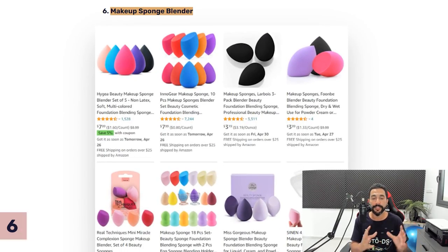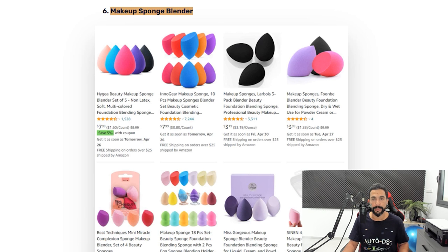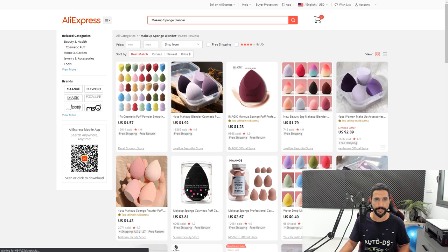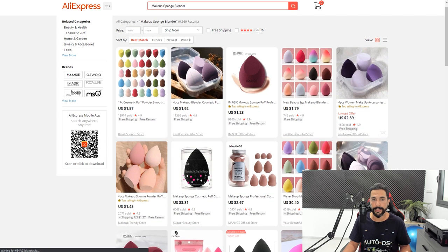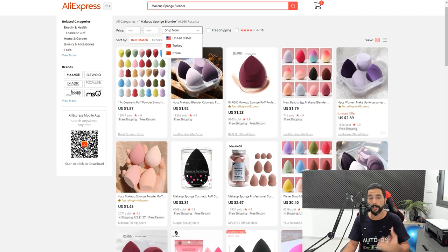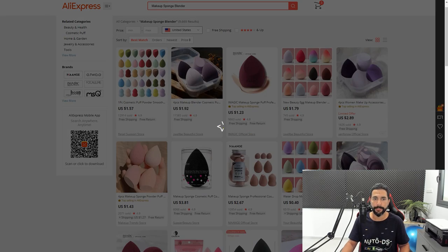We've got makeup sponge blenders. So this is what the product looks like, and this is a really, really low ticket selling item. So let's check out AliExpress in this example. We know that AliExpress is going to be cheap because most of the products are coming from China, but you can ask AliExpress to show you only the products that are shipped from the United States in this example to get faster shipping times.